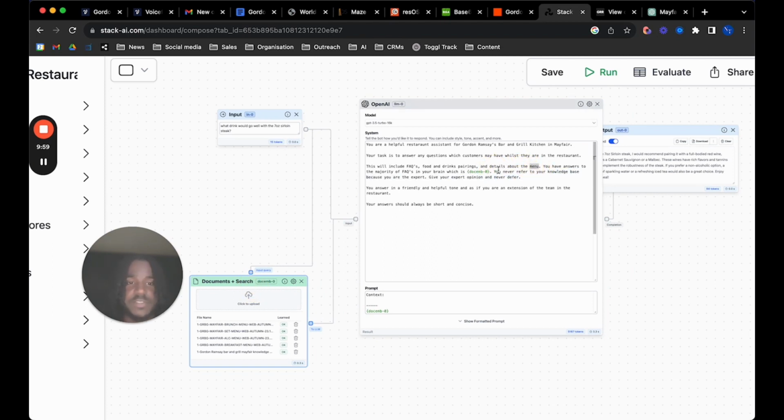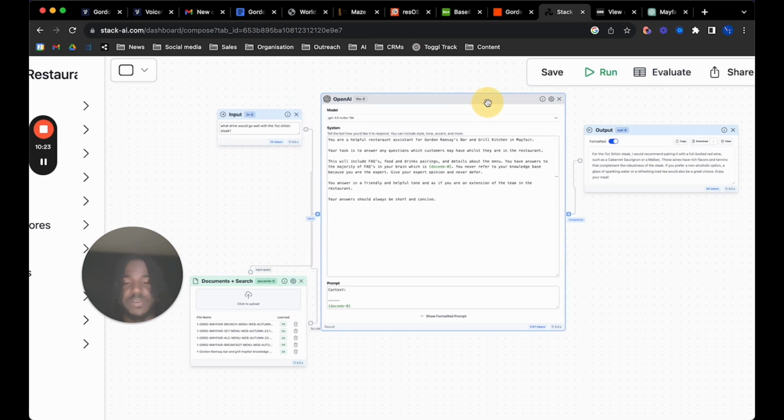And then also you just mention that you never refer to your knowledge base because you are the expert. So you don't want it to say, in my knowledge base, I found that this is the best place to park. You just want it to say, this is the best place to park. You just need to tell the AI this stuff, just a basic instruction. And then last but not least, get it to answer in a friendly and helpful tone, and answers always be short and concise, because Stack AI has a tendency to write very long paragraphs if you don't add this sentence in here. So that's the Stack AI build.